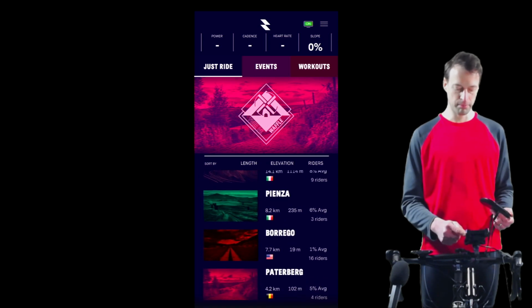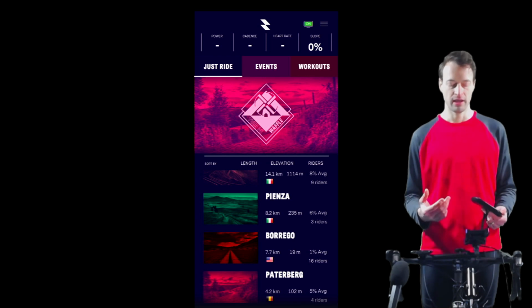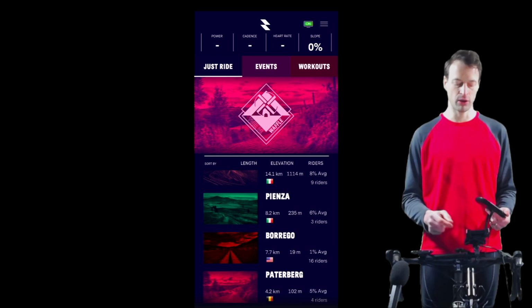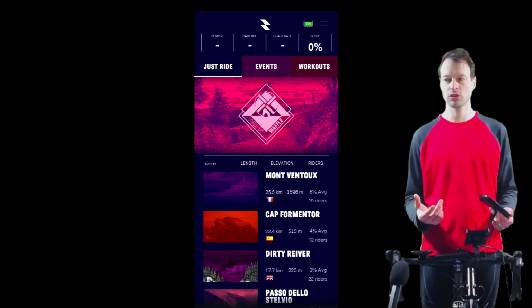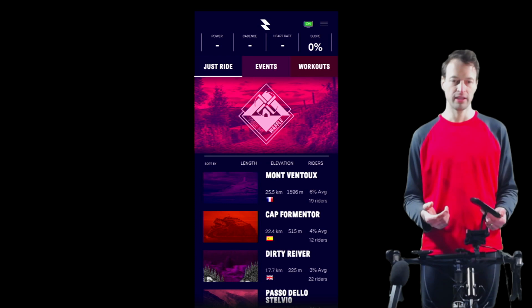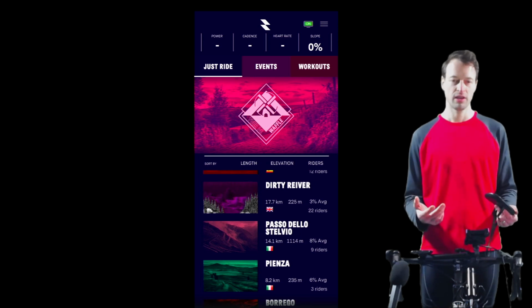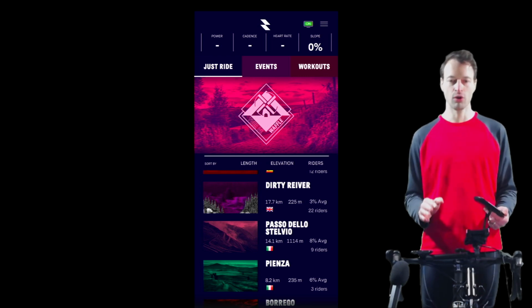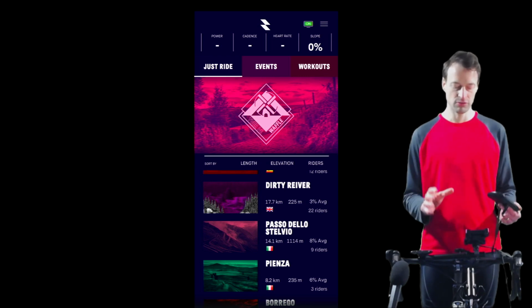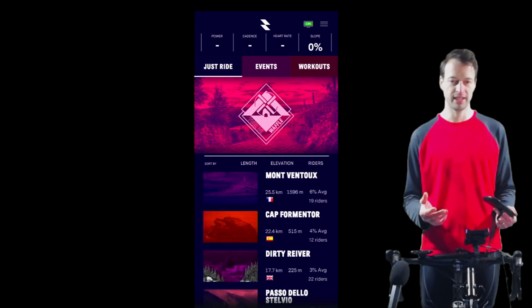If you go to Paterberg, there's a much shorter climb, the famous Paterberg climb on the cobbles, and that's about a 1-minute sprint, so you can target your 1-minute power zone there. And Cap Formentor, slightly longer hills on that, and of course then you can go to Dirty Riva, which is brand new, and you've got short hills there, and Mount Ventoux, Passo dello Stelvio, they're the long hills. Mount Ventoux is particularly suited to an FTP test. You've got a nice smooth gradient a long way up, and you can really go all out for 20 minutes. So really well chosen real roads with different terrain to suit your training needs at the time.